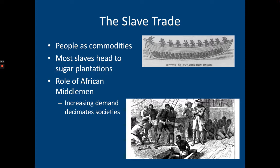If you're going to pay in currency, we're talking about 17 to 20 pounds sterling. That was the going rate for a slave, and that would be about $4,000 per slave today. They also provided guns, something like 300,000 guns per year exported to West Africa. But the demand is going to change the process here.